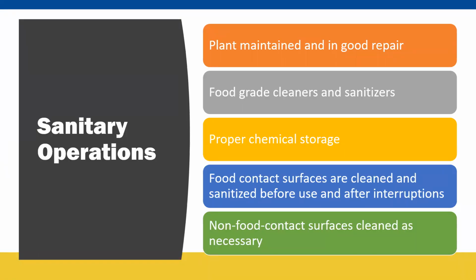Now, sanitary operations. The plant needs to be maintained and in good repair. You have to have food grade cleaners and sanitizers. You need proper chemical storage. How are those chemicals stored? Typically, they're in a locked cabinet or a locked maintenance closet that is controlled, so people can't just go in there and access chemicals, and they're only accessed by people that are trained to use them.